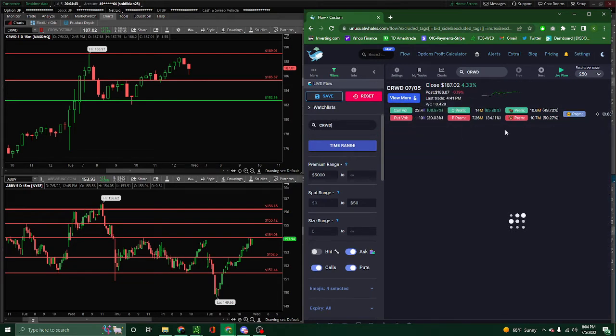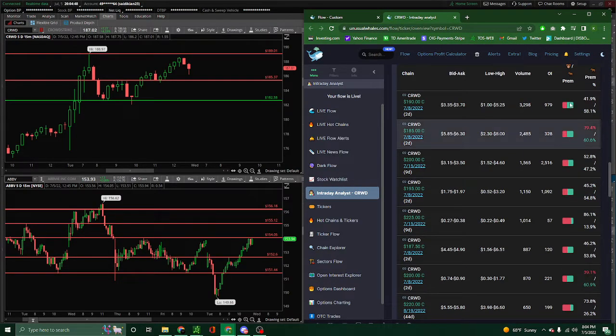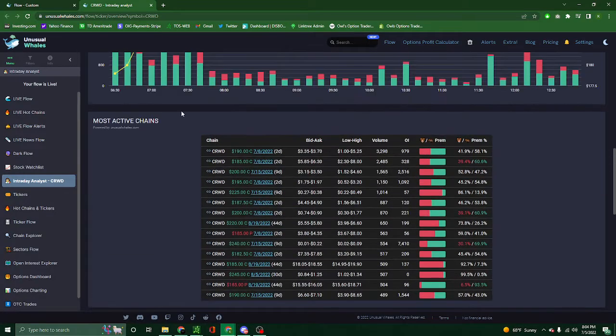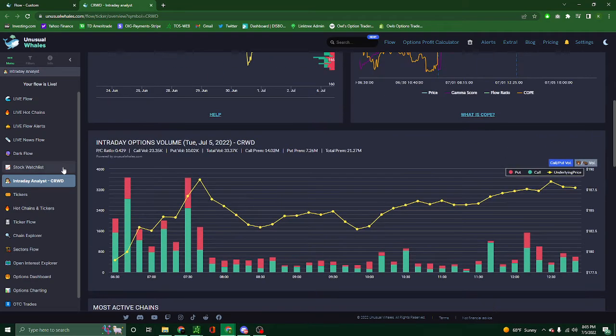So let's see at the end of the day, what were the most active chains? Let's actually zoom out of this. The highest, yeah, so most active chains. So we can see that it is very bullish, right? So a lot of 190 calls, 200 calls, 195 calls, right? So a lot of bullish positioning going on. Now these are very close expiration, but as you can see, it's leaning more bullish than bearish. I hope I said bullish, not bearish. Yeah, that is Crowd.